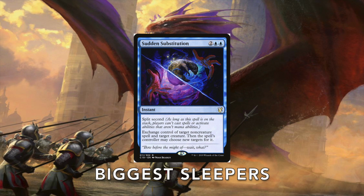Yeah, it's really wide open. You never know when you're going to need to steal a spell. So pretty interesting. I kind of want to try this one out too.